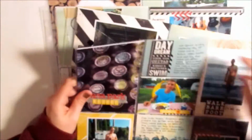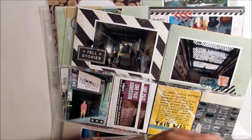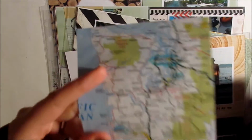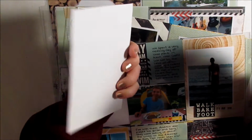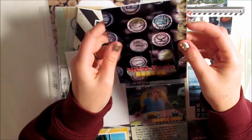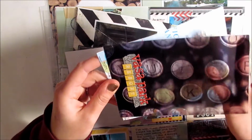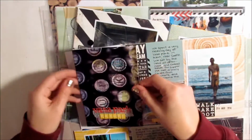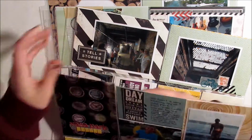So this piece was kind of a happy accident. I have to pull it out to show you because it's kind of amazing how this worked out. I cut this out from the map and circled in blue highlighter where we had gone on our road trip, and I backed it on some cardstock, and then I was just playing around with stuff on my desk, and this was laying on top of it. This is a transparency that has typewriter keys on it, and it lined up perfectly with Seattle, so you can still read that under the transparency, and I knew that I wanted to save this for a Seattle page. But at the same time, it gives a nice overview of where all we went.